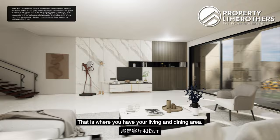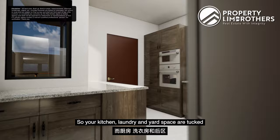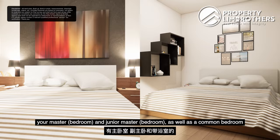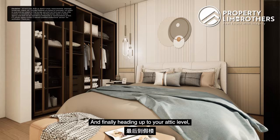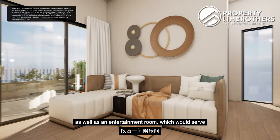That is where you have your living and dining areas. You have a little courtyard by the stairs. So you move slightly further in, that is where you have your lift landing, your powder room, followed by your services. So your kitchen, laundry and yard space are tucked away at the back of your home. So moving on to level 2, that's where you'll find your master and junior master, as well as a common room that already has an attached bath. And finally, heading up to your attic level, that's where you have another common bedroom with ensuite, as well as an entertainment room which would serve as the 5th bedroom of the house.